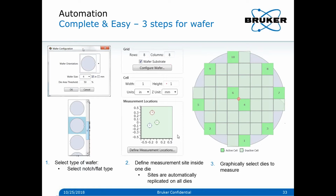Then you define the number of rows and columns and the width of every die. And within the die, you can define a certain number of locations you want to measure. And whenever you define this for one die, it is fully ported to all the dies. And then you can simply graphically click and enable any cells, and the system will, for instance, automatically label them in the way it is measured. So it will start at 1 and then move to 2 and then move to 3. So you exactly know what the system does and how it percolates through the measurements.